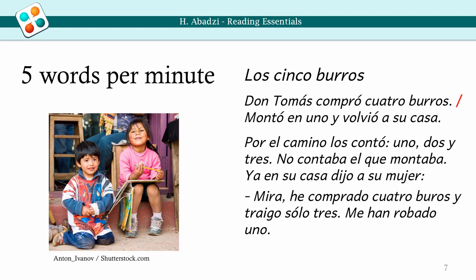Listen to this Peruvian child who can read 5 words per minute. If a child reads this passage at 5 words per minute, by the end of a sentence, the beginning may be forgotten.